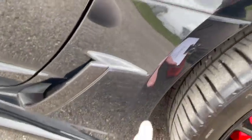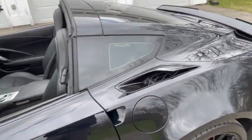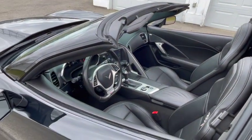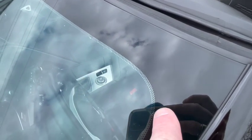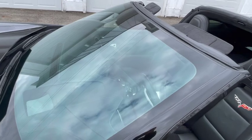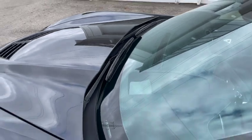Also, there are clear pieces of film right here on the front of the dog leg area on the quarter panel, to protect this area from stone chips from the front tires. If you haven't noticed, the windows are also tinted. You can see the tint on the glass here, and then the front two windows are tinted as well. The windshield is also lightly tinted. Kind of hard to see here maybe, but you can see the edge of it right there. It's not as dark as the sides. It's very light. I would say it's probably 50% tint on the front. Car has heads-up display. There's the heads-up display monitor, or the projector.